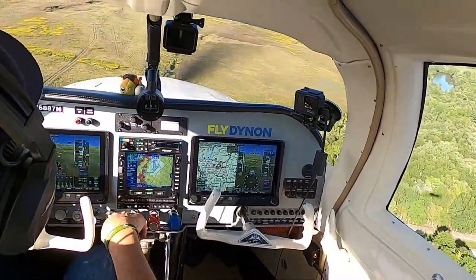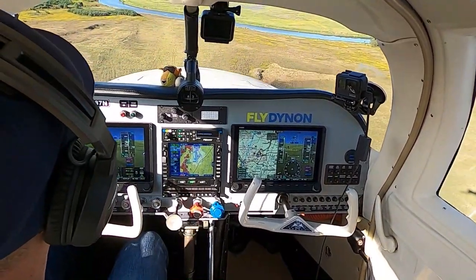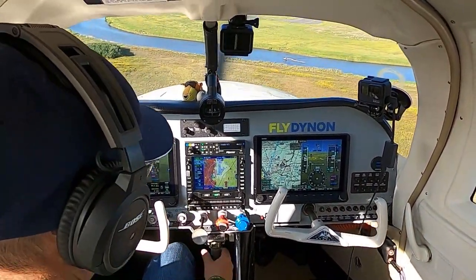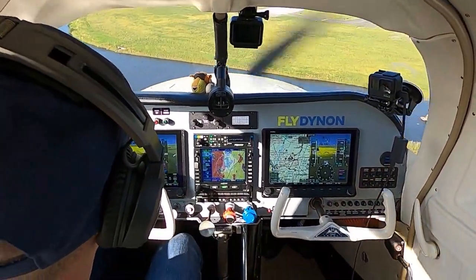Like doing a tighter pattern in case the engine quits. You can make it to the airport, but since there's traffic, I got to extend everything down. All right, let's get this situated here. Gas, undercarriage, mixture, prop, speed is good. There's down, one more swipe of trim.